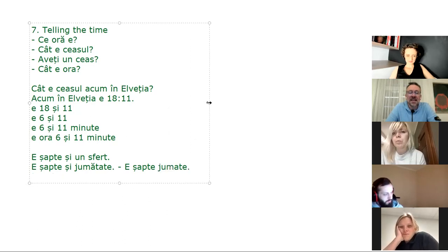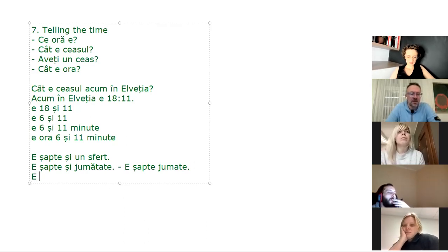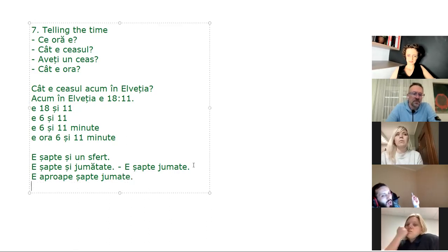Can I say it's almost 7:30, saying e 7 și aproape jumătate? Yes, or aproape 7 și jumătate. This would sound more fluent. Both are correct. But 7 și aproape jumate sounds a bit strange to me as a native speaker. So I would say aproape 7 jumate, or 7 și jumătate.